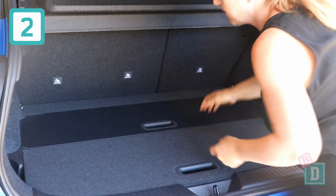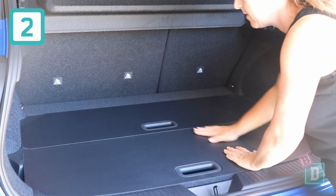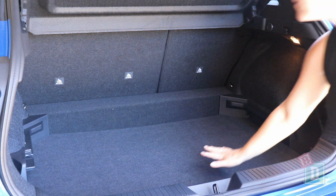dirty gear, or if you've got your pet in there with muddy feet, or you can use the boot floor as a divider so you could have wet sports gear and your shopping divided up, or you can remove the boot floor and drop it down a bit so you've got extra depth for storage space.